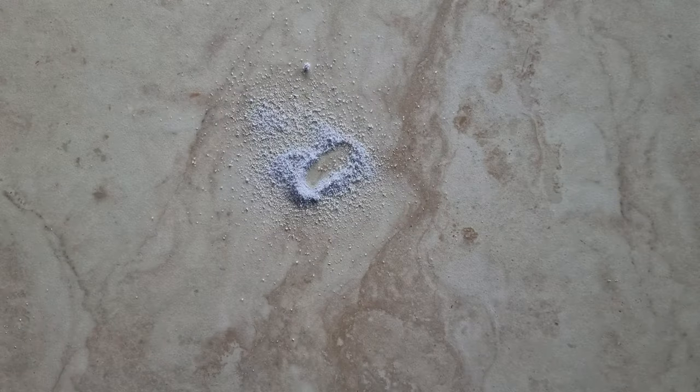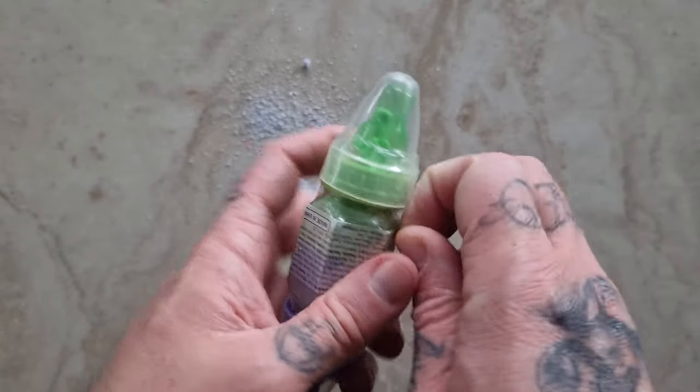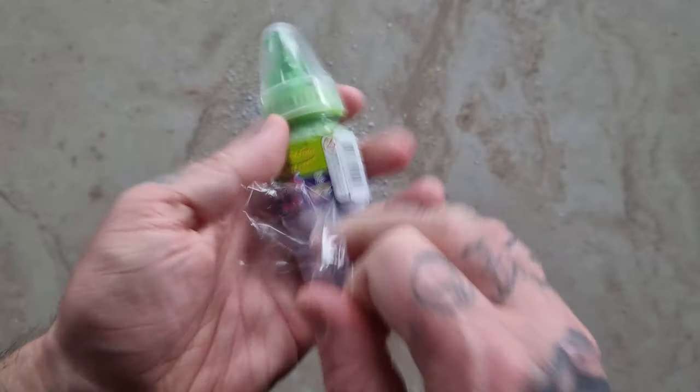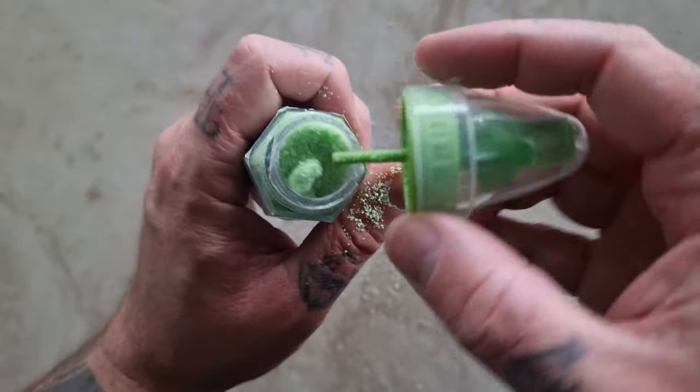Really good. Sour grape flavoring with a little bit of fizz. Let's try it with the binkies. These were ridiculously hard to open without spilling stuff everywhere.